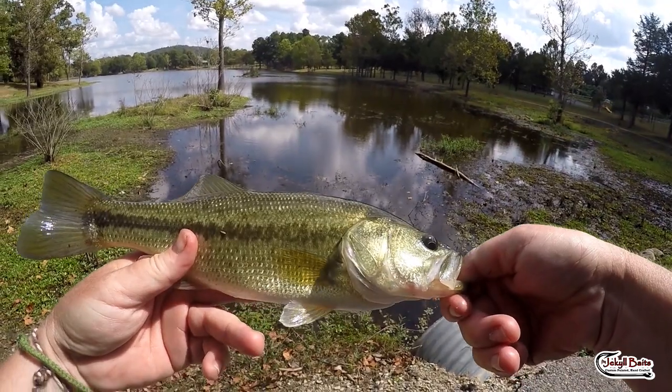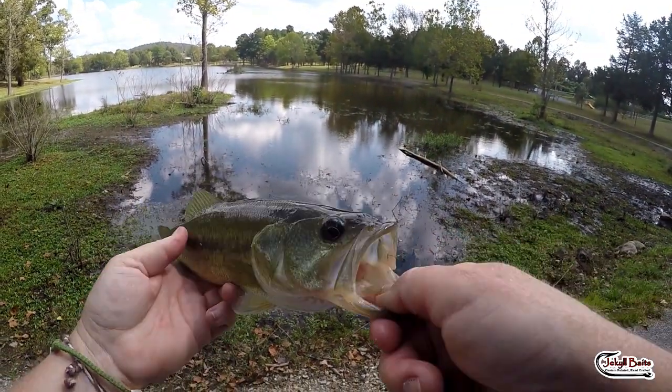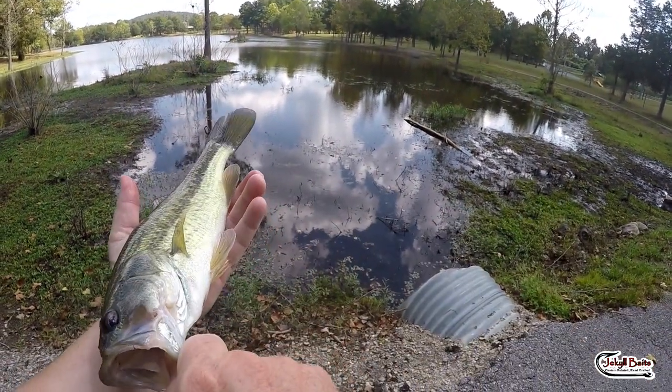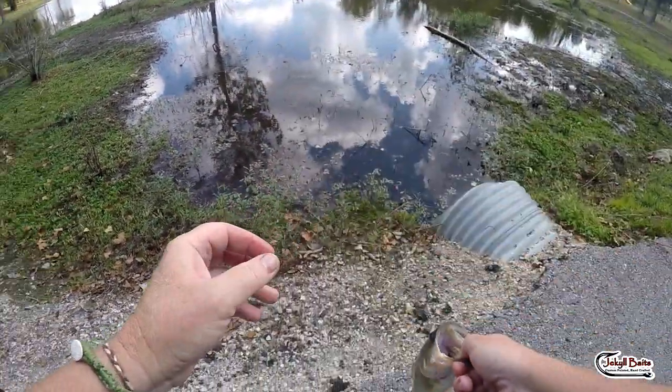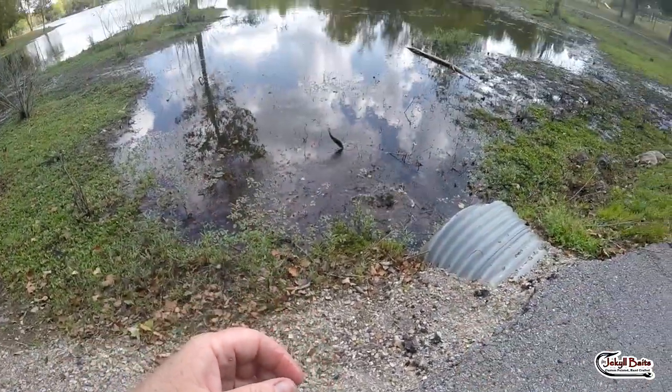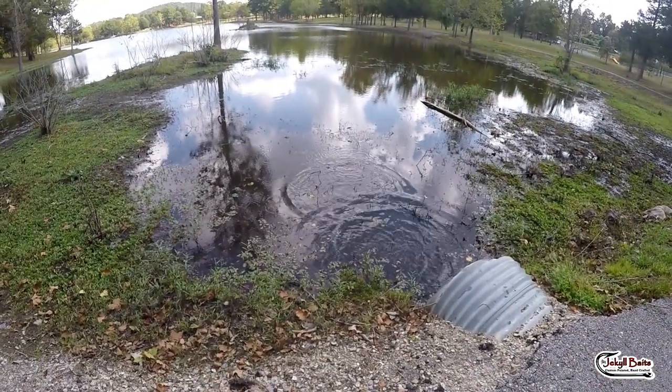Take that all day. Man, these are pretty here. Beautiful little bass. Great shape. Good color. Fairly thick. They're eating well. Thanks, buddy. Whoa! Dance for me.